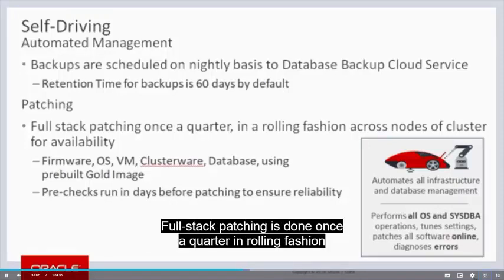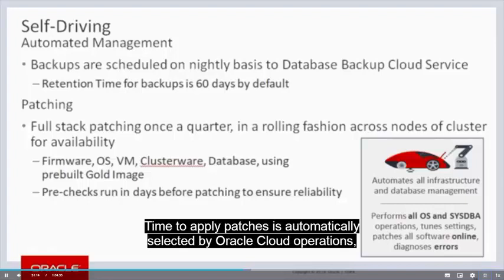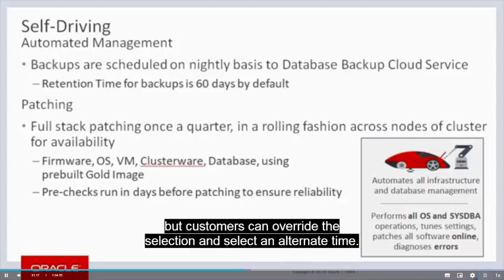Full stack patching is done once a quarter in rolling fashion across nodes of the cluster to maintain availability of the service. Time to apply patches is automatically selected by Oracle Cloud Operations, but customers can override the selection and select an alternate time.